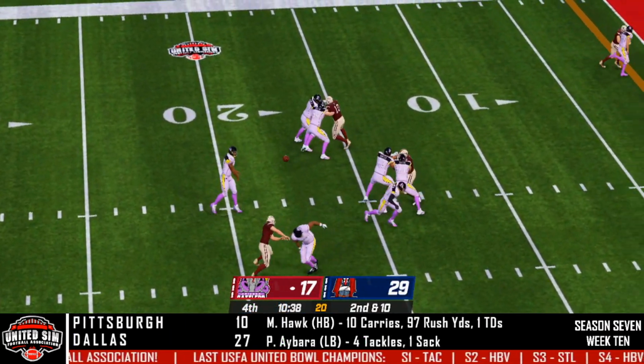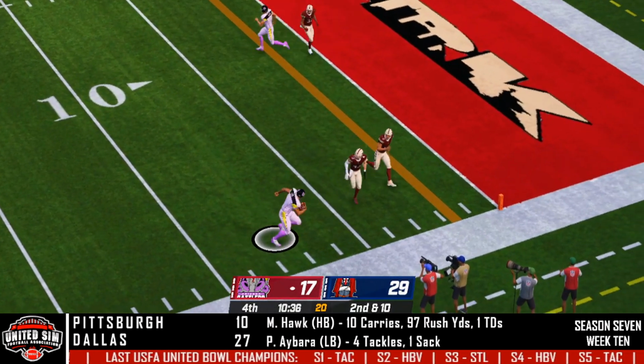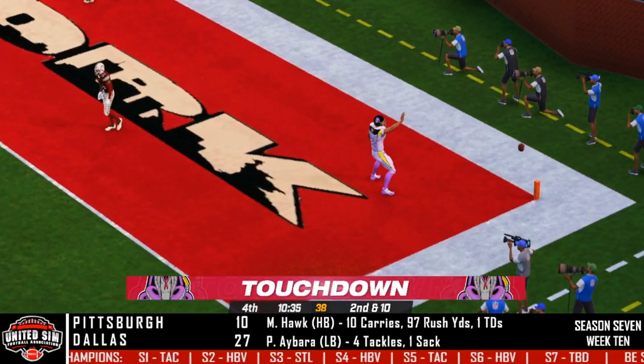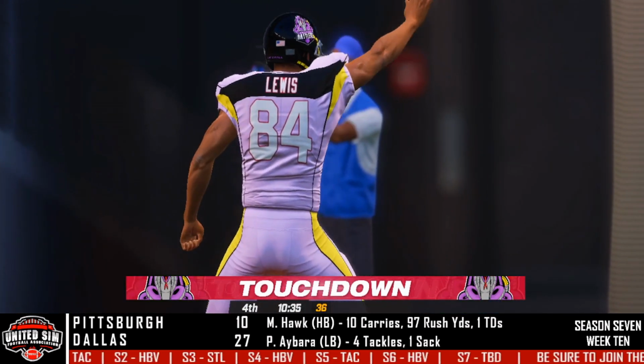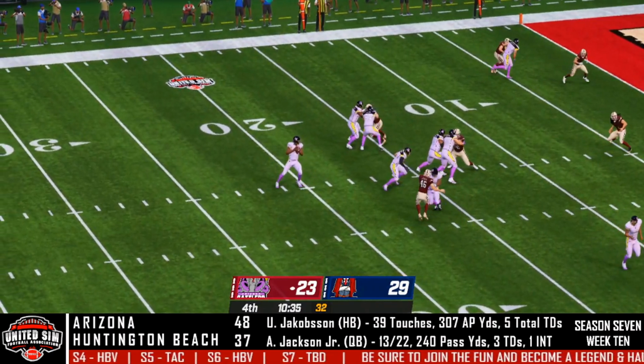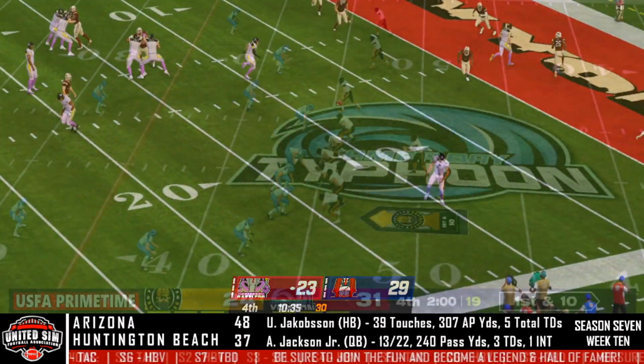Gonna pass it again, looking right side and caught. Turns up field, makes two men miss. Look at that man rumble. All it takes is one move. Touchdown. Antonio Lewis gets it in for Arizona again.